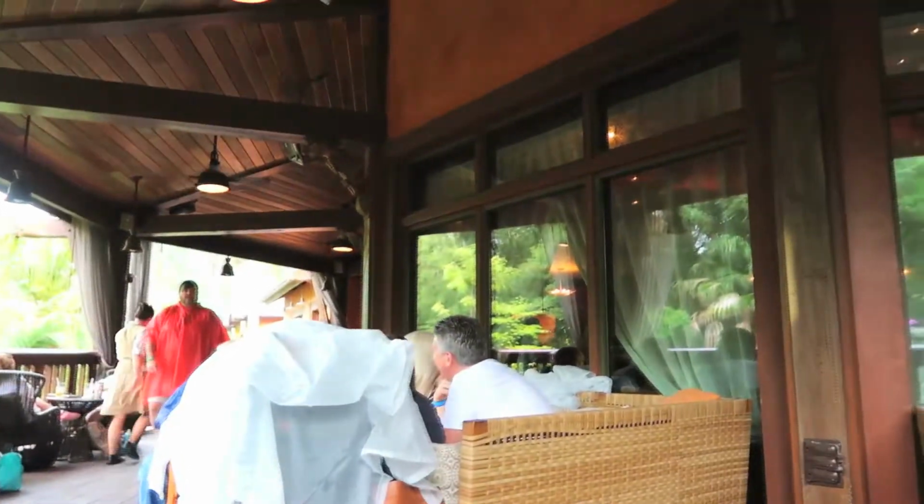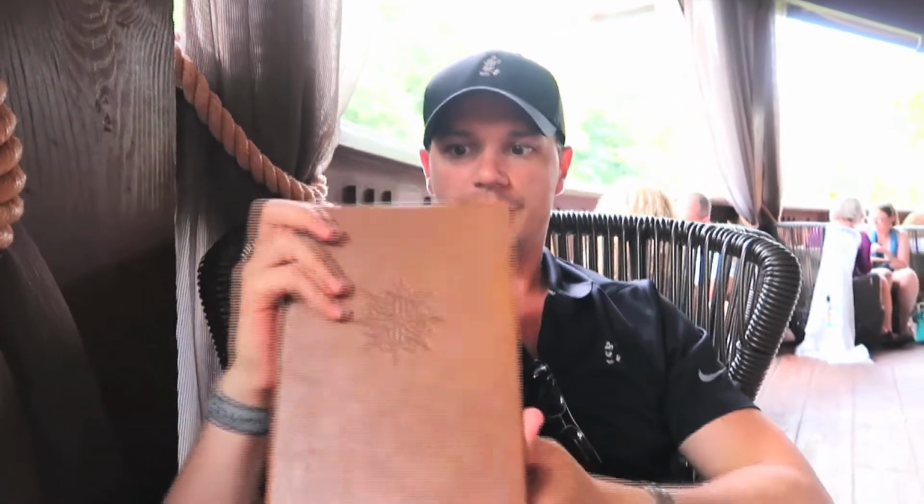So we are at Nomad Lounge to have some coffee, after lunch coffee. And this is right next to Tiffins. Tiffins is in there. And we're at Nomad Lounge. And there's an inside part for this as well, right? It's like a bar area. They serve drinks and small snacks.